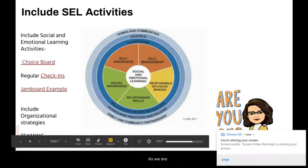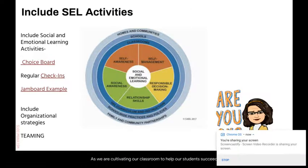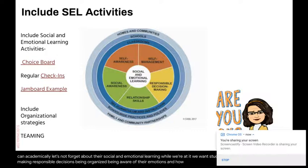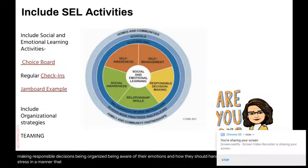As we are cultivating our classroom to help our students succeed, to help them feel comfortable and empowered to do the best that they can academically, let's not forget about their social and emotional learning while we're at it. We want students to thrive when it comes to making responsible decisions, being organized, being aware of their emotions and how they should handle their emotions, how to handle stress in a manner that is proactive and positive, how to show empathy towards others around them.